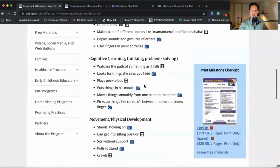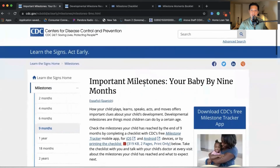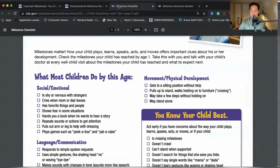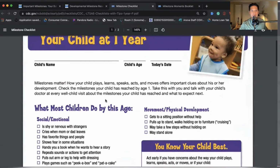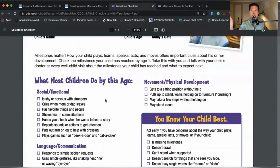And if you need a checklist, they also have a link where you could click on the milestone tracker checklist, or you can go on the mobile app. It's free for iOS users or Android users. Just type in milestone tracker and you'll be able to download the app. If you don't want to use an app, if you only have the actual PDF document, they also have that. You could download it, and it looks like this. Your child at 1 year, and they divide that, what we just talked about.